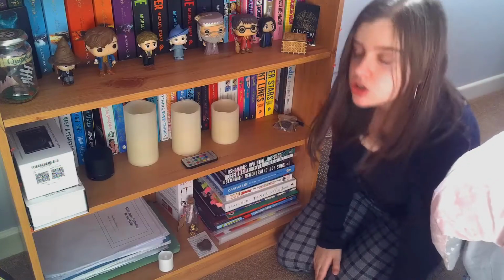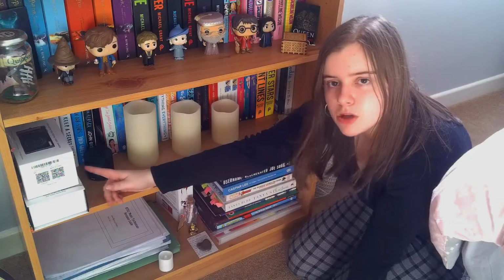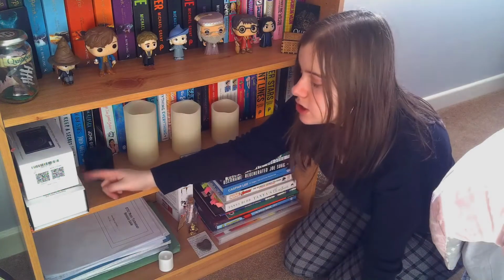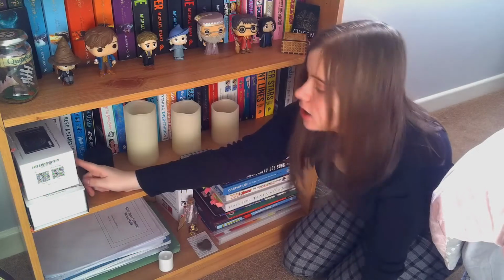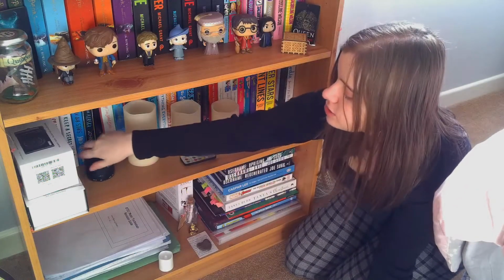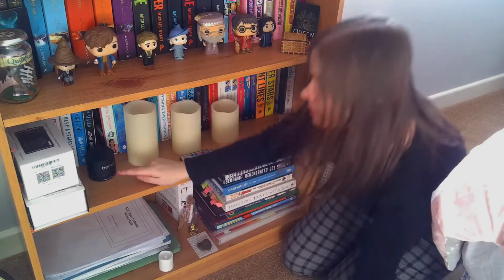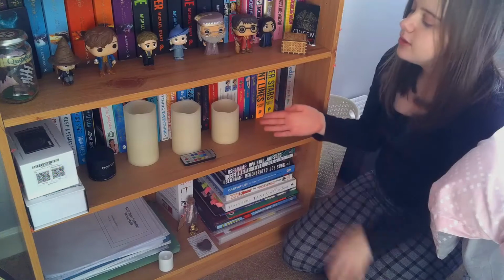Then on the second two shelves down here, first off this is where I keep most of my camera equipment, and then over here is where I keep the rest of my camera equipment, so I just have the microphone bit and then the box to the actual camera that I use. Then I have this little thing that I won from the school, and it's called a speaker, and it's very cute.